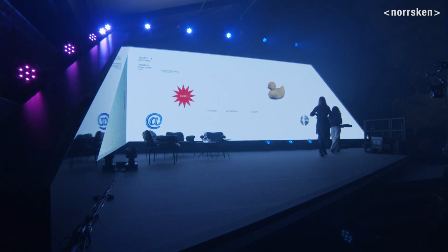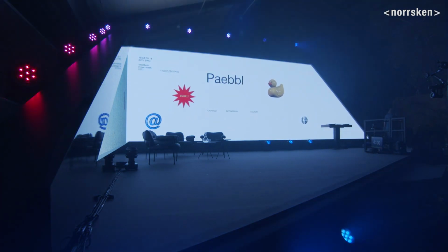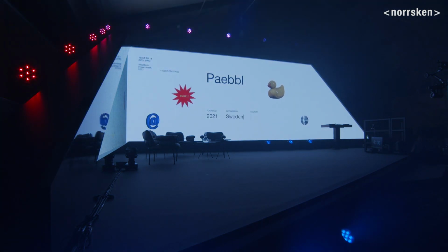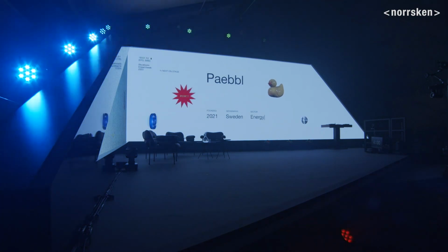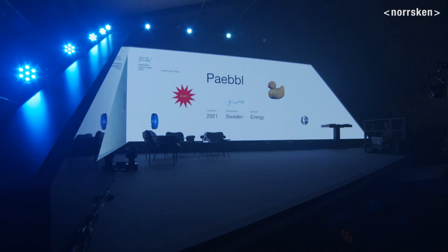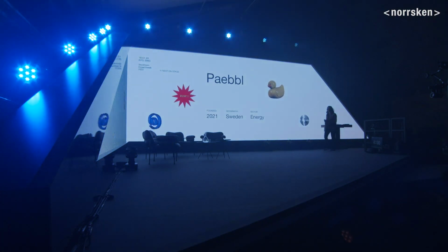All right, folks, let's get this show started. The first one up sounds like magic to me, but they wrote it in the script, so I suppose it must be true. Do you want to hear about turning carbon into carbon-negative construction material? I'm definitely curious. So with that, please welcome to the stage Marta Sjögren, co-CEO and co-founder of Paebbl.